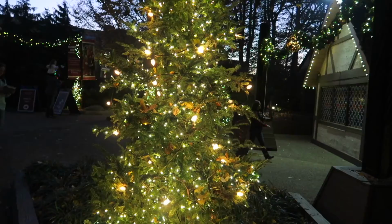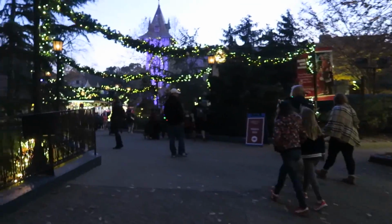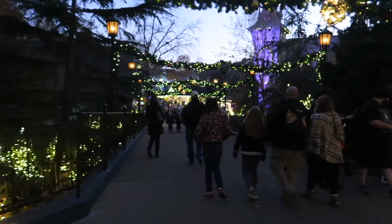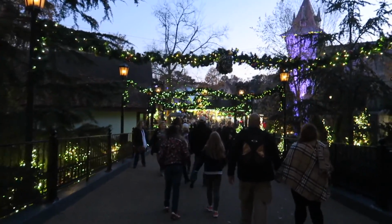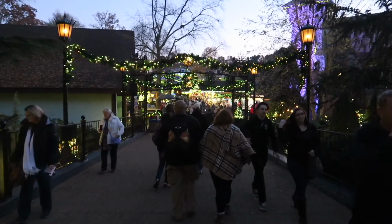sun's coming down and I think it'll be kind of pretty to ride it and look at all the lights. Sun going down, now the lights are becoming more and more prevalent. The park is looking gorgeous. I really, really love this time of year and seeing all the different lights. It's obviously a stark contrast to when we were here a couple months ago for Howl-O-Scream, but it's just as cool in a different way.